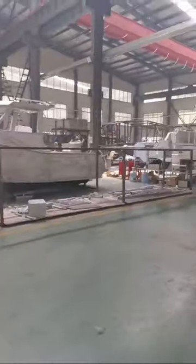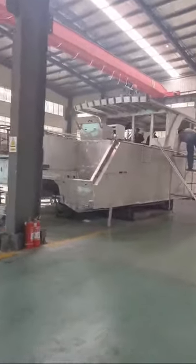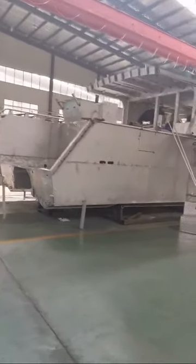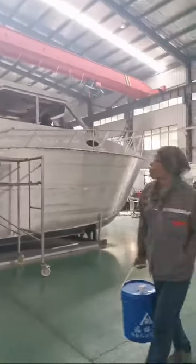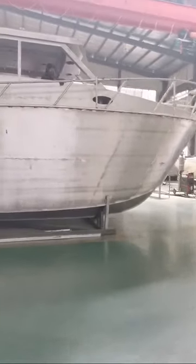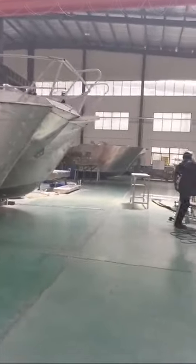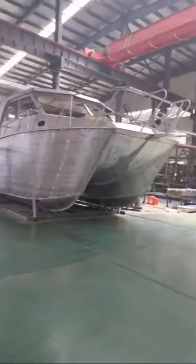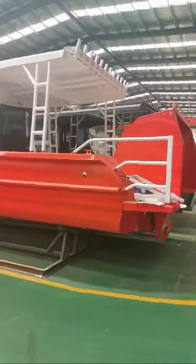The chiller, which we could provide as well. The large catamaran boats, we can customize the catamaran boats to meet your requirements as well. The busy work in the workshop, and the bio plant as well. These two.